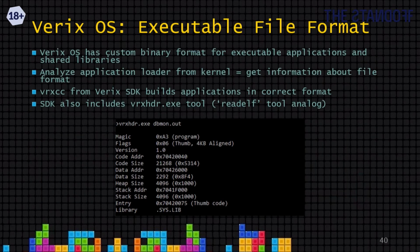In addition to that, Verix applications have a proprietary executable format. By analyzing application loader, we were able to gather all the information about the format. Let's observe it in brief. But before that, I would like also to mention that there is one useful tool in the SDK called Verix HDR.exe, which is an analog of readelf tool in, for example, Linux. It shows basic information about executable files and shared libraries.